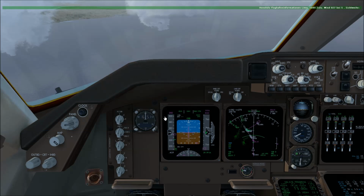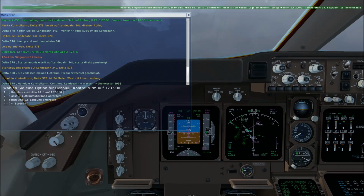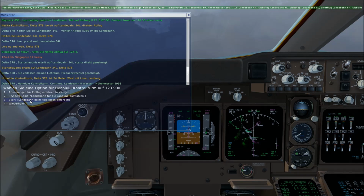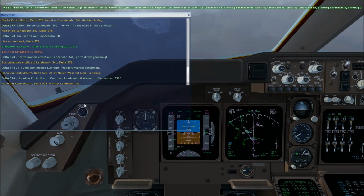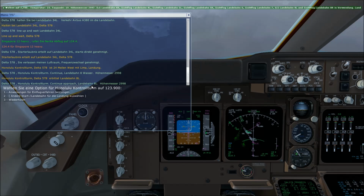24 nautical miles away now, and we set the flaps to 1. Why runway 8 water? We are not a water aircraft. We cannot land on water. We want to get runway 8 left. That's the runway we want to land on. Let's request this runway. I think runway 8 water means that we need a water aircraft to land on it. Yeah, continue approach runway 08 left.